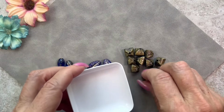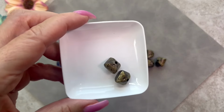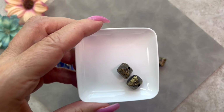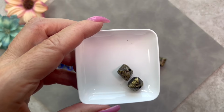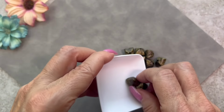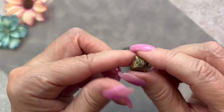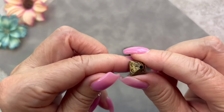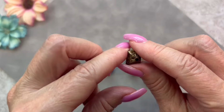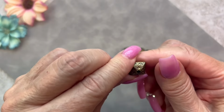Let's take a look at these. These are very interesting looking. They're also lucite beads, and they're called lantern beads, and the color is antique bronze, as you can see. They measure 15 by 10 millimeters, and there's a total of 10, so that's nice. And once again, they really don't feel like lucite beads. They feel like glass beads. And I like that they have a nice big hole, because you could use them with leather cord if you wanted to. They have a very pretty design too.